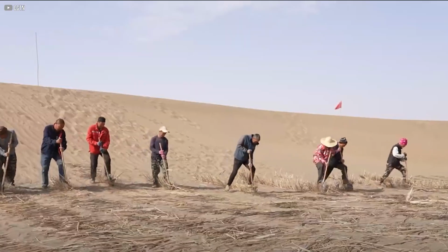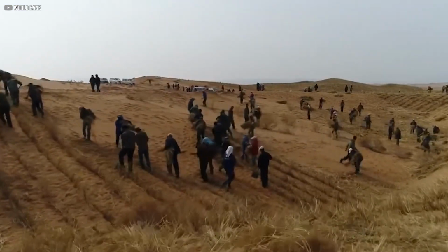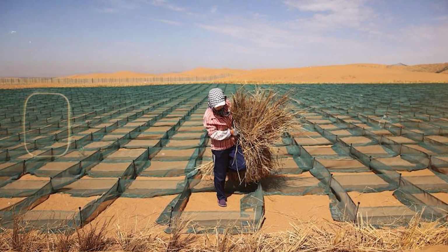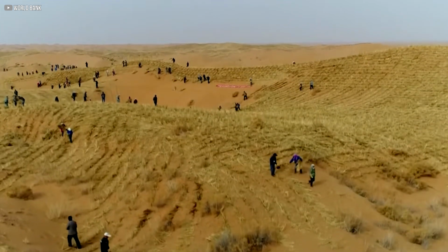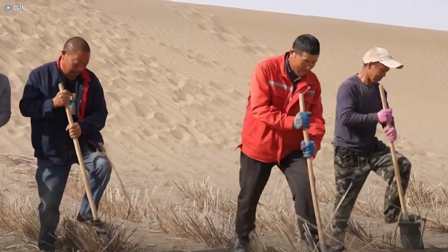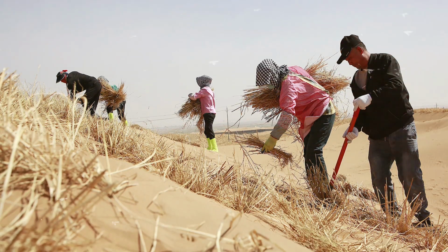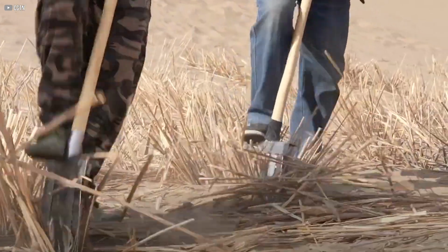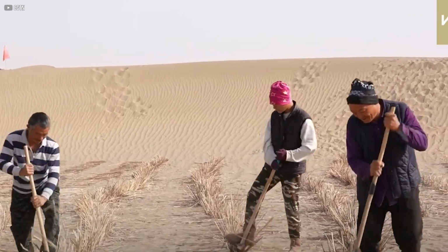In the coming years, technological advancements may make the straw cell process even more efficient. For example, innovations in robotics and artificial intelligence could allow for more automated systems that lay down straw cells even faster and more accurately. As the global focus shifts towards sustainable land management, these advancements could significantly increase the speed at which desert reclamation projects are carried out.